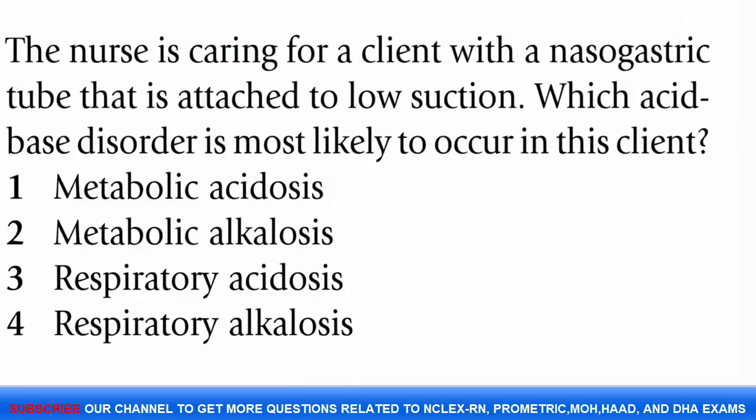22. The nurse is caring for a client with a nasogastric tube that is attached to low suction. Which acid-base disorder is most likely to occur in this client? 1. Metabolic acidosis, 2. Metabolic alkalosis, 3. Respiratory acidosis, 4. Respiratory alkalosis.